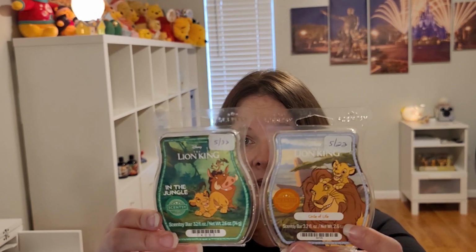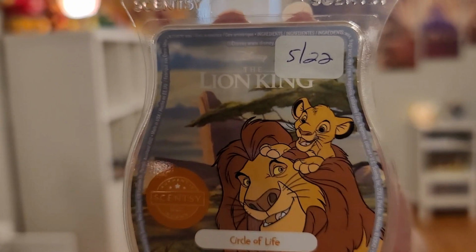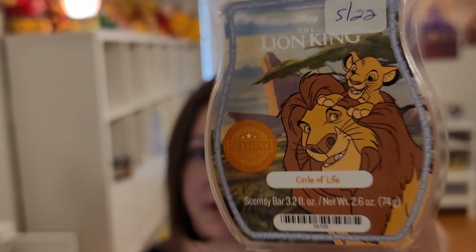Now I have, still currently available, the Lion King scents, Circle of Life, and then In the Jungle. Yeah, In the Jungle. So let's first talk about Circle of Life. This one came out years ago. I don't remember exactly when, but years ago. It is sandalwood. I guess I'll show you. It is golden amber, sandalwood, and hints of vanilla. I love the covers on all licensed bars. They do such a great job.